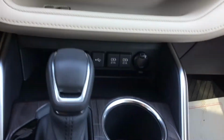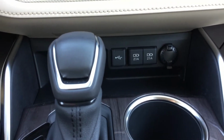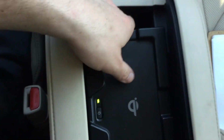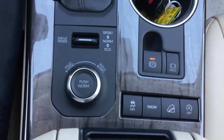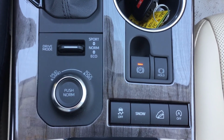We've got some nice cubbies. We've got the USB charging ports, and then the one for our Android Auto, Apple CarPlay, or USB. And then we've got some cup holders, and then we have our wireless Qi charger tray that's in there, and then you can flip that right up and you get yourself a lot of nice extra space there as well. And then just last but not least, we do have some of the different drive modes that are available on this model as well.